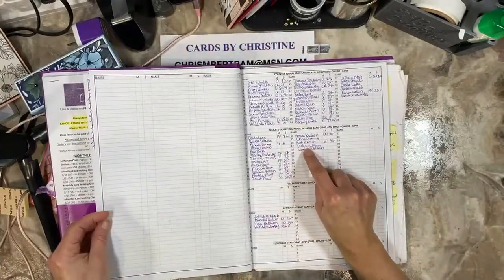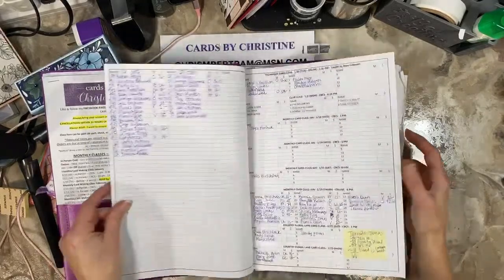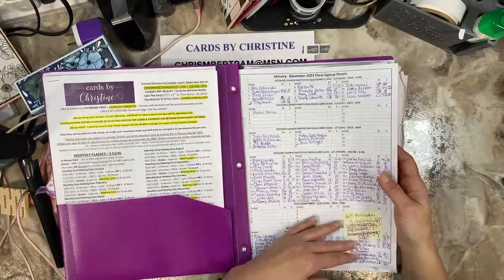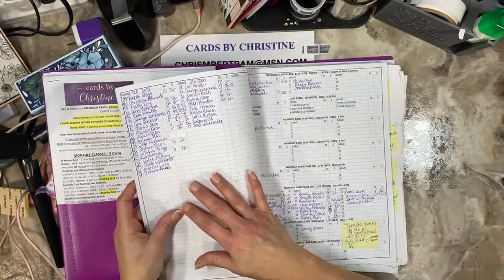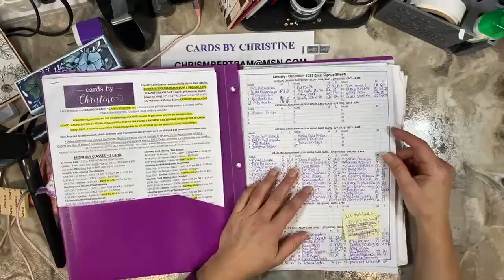So you guys, look at it. Ink, Paper, Scissors, we already have 18. Country Floral, 32 people already. So exciting. Monthly class, we're at 20. So it's awesome. At a glance, it's really easy to see. And she helped me set it up so that on the back, if I need to overflow, I'm not chicken scratching it everywhere. So, all right.